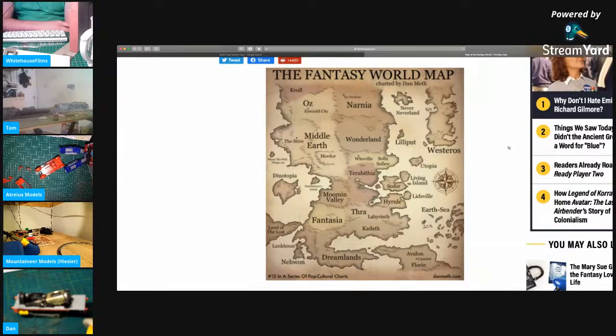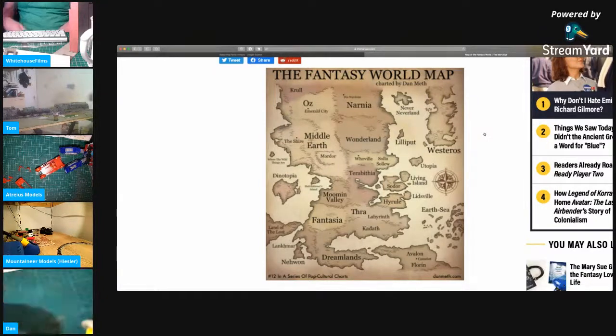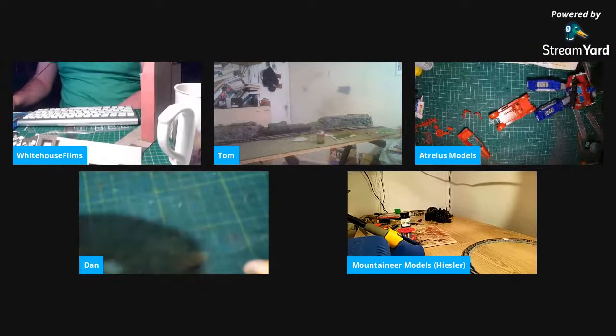So yeah, Moomin Valley, Hattifatteners' Island, the Shire, Middle Earth, Oz, Narnia. They even marked where the wardrobe is, which I thought was quite cool. Neverland, Sodor, Earthsea, Whoville. It really is a fantasy map because they've got the shape of Sodor wrong. That is wildly inaccurate. Looks like a very badly drawn Pac-Man. Waka waka.